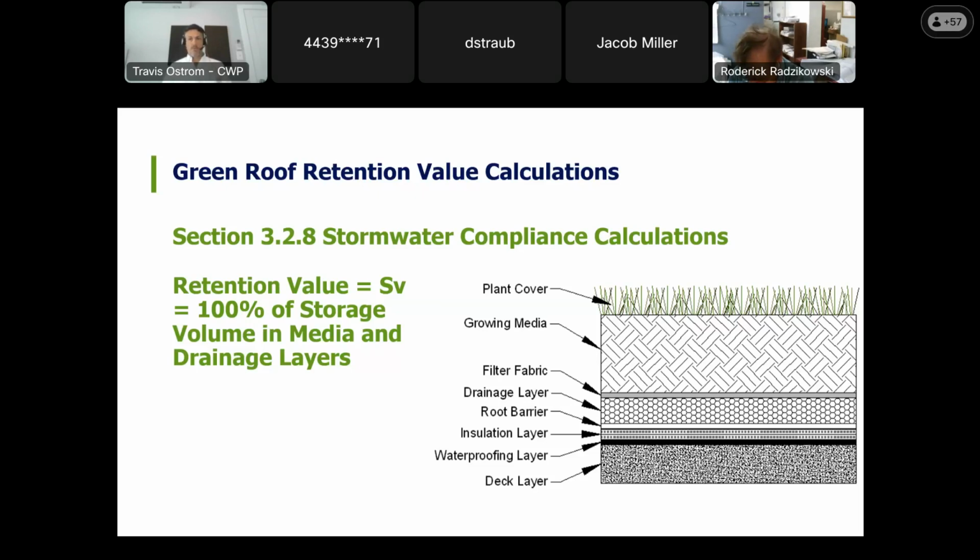Right? This isn't the case for all BMPs. Each BMP has its own different way of achieving this retention value. But for green roofs, it's just equal to the storage volume. And the storage volume is calculated as a function of the storage volume in the media and the drainage layers. Right? So you can see the plant cover, then there's the growing media, filter fabric, and the drainage layer. So that storage that we're achieving in those two layers of growing media and drainage layer is the total storage volume, and that's equal to the retention value.